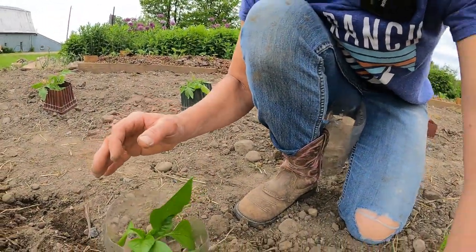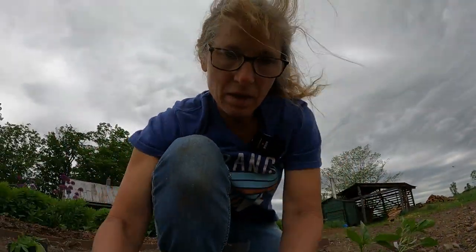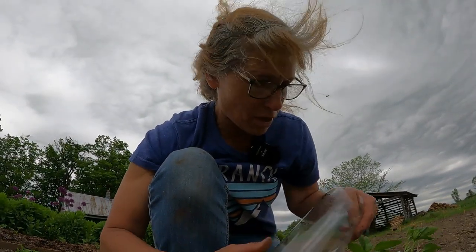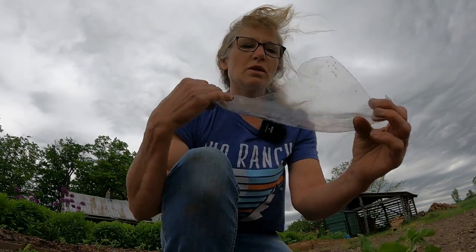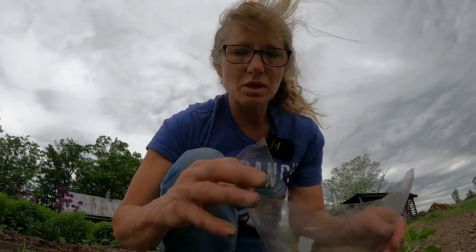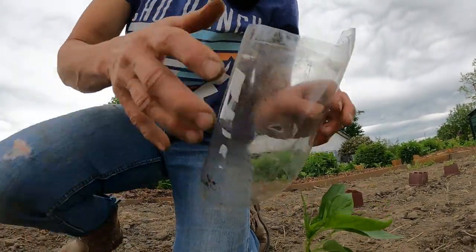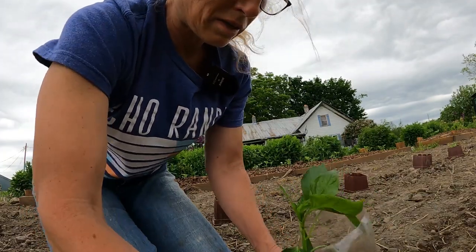I planted these peppers yesterday, and they're used to being outside, but they're having a hard time just being out here in the open in the wind. So I have these, well, they used to be soda bottles, and I just cut them apart, and I'm putting them around the plants almost like a little shield. Even if the plants are sticking out of the top, it helps so that they get protected just a little bit. I don't even have enough for everything, but I'll do what I can here.